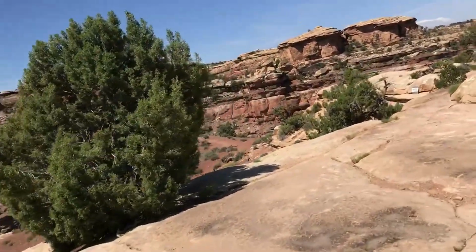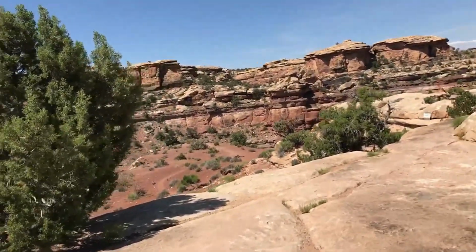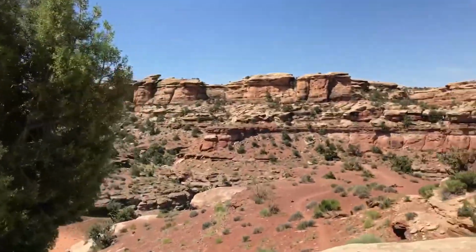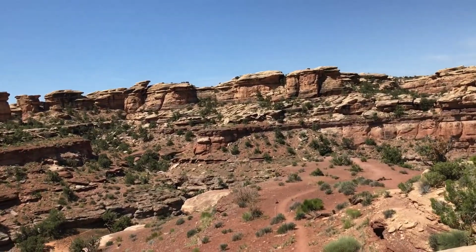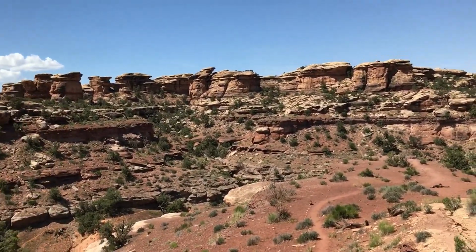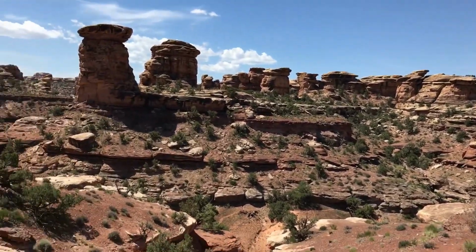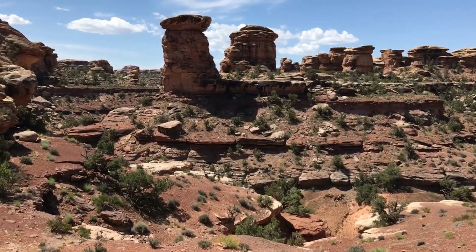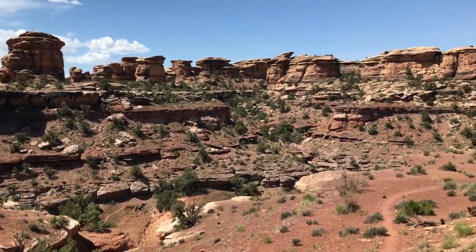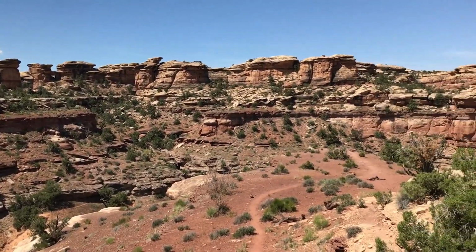Don't have a lot of time here, but I'm going to try and visit this part, the more commonly visited northern section and arches, before cruising up the Colorado River to hopefully find some stuff this evening, so we'll see how it goes today.